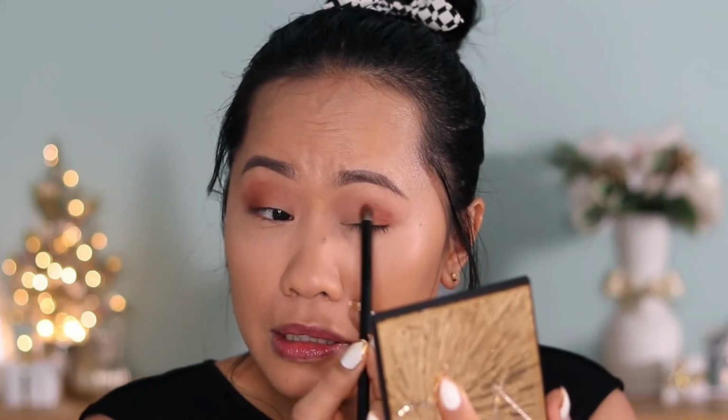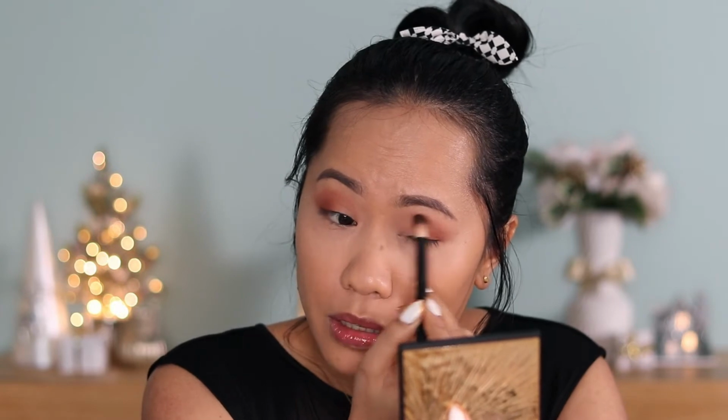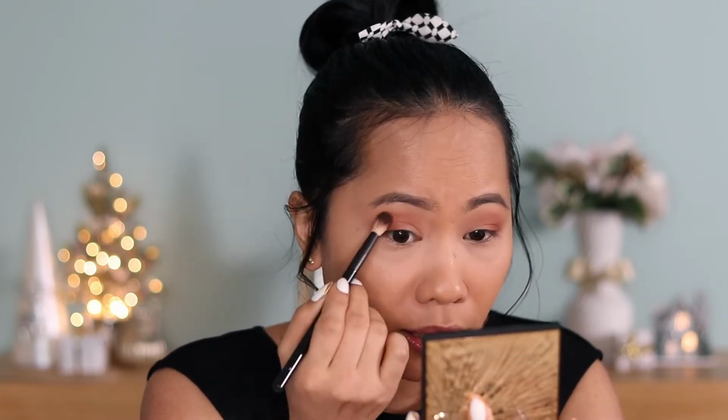Alright, so let's just build up a little bit. I'm gonna use the NYX brush to make this a little bit more soft and well blended. Now it's time for the part where I apply the shimmering, sparkling product around my eyes. But I couldn't decide which one. So should I go with the gold or should I go with this shade right here, the top?